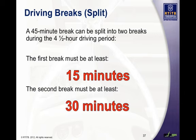Just to clarify on this, if you were to take a 44-minute break, then that's not 45, so it only counts as a 15. And secondly, if you then took a 29-minute break after that, you still haven't had at least a 15 and then at least a 30, which means if you continue to drive over 4.5 hours, you will infringe.